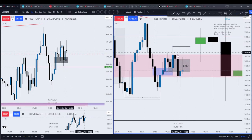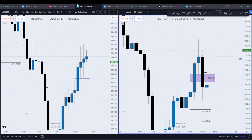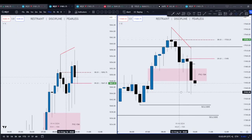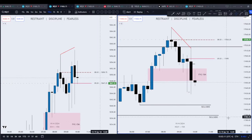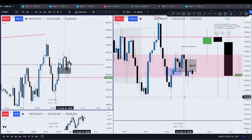But I don't think this is counter trend for me. I'm more bullish. The hourly we did close below. If we get a closure on this 15 minute here, 10:15, then I'll play the downside. Looks like the breaker is working there.